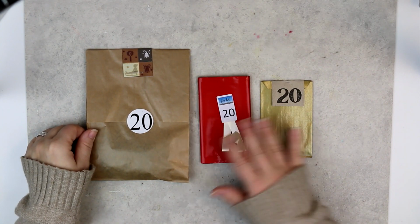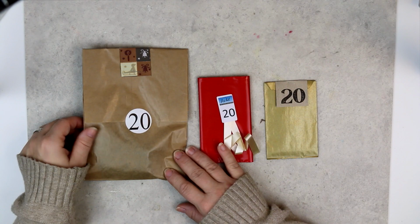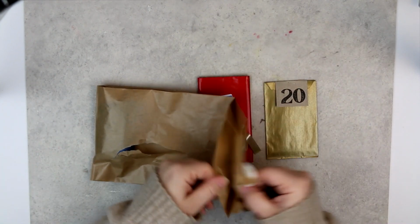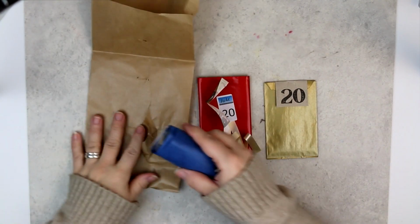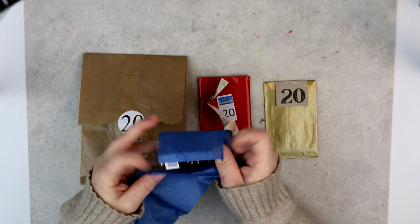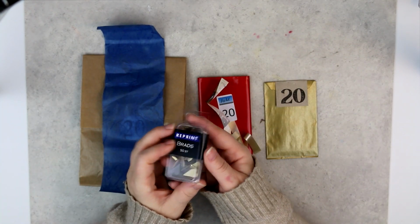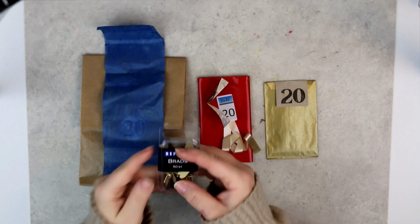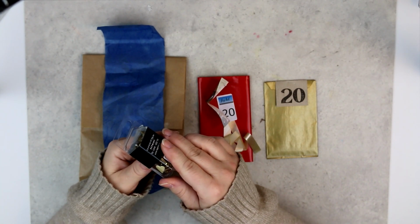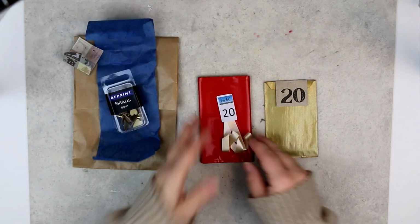So we will open the three gifts we have from the calendars, and we will start with Reprint. And let's see what we have in this one today. In this one we have some heart brads in the gift. Brown and yellow, I think. Kind of. So that was in gift 20.